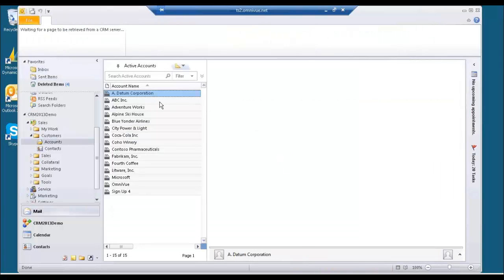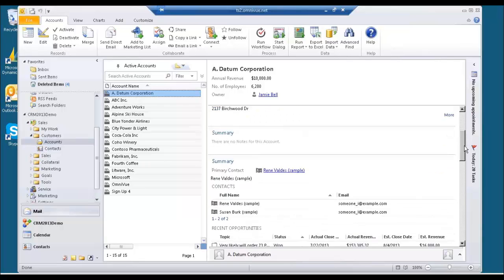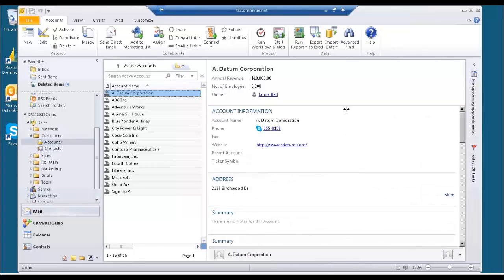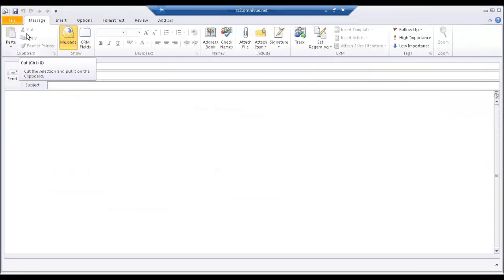And here you'll see the same view. I have my Datum Corporation, and I can see all the detail here on the right that's associated with that. You scroll down here a little bit so you can see that. Let the screen catch up. There's a couple interesting things that you can do if you were sending or receiving an email. I'll send one to myself and call this a new account.